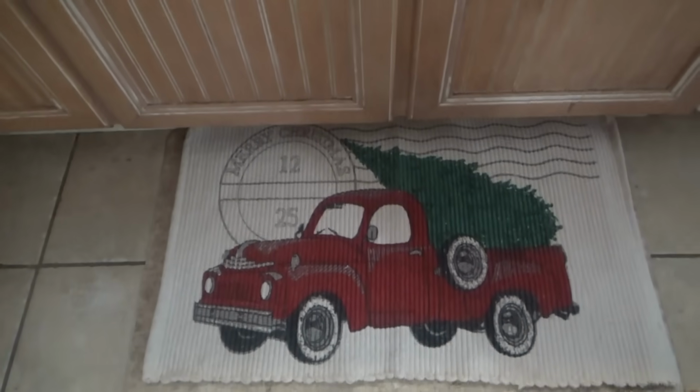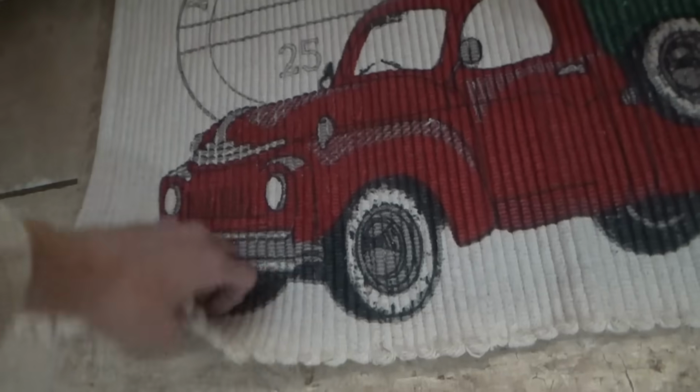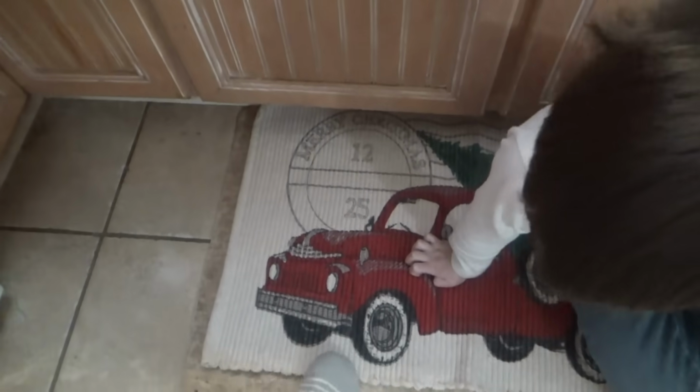I got this rug from the dollar store. It looks just like an old stamp, but I put it on top of this really soft, squishy mat that I have over here. I'm going to need to put something up under it, though. I could just put the rug, but it'll still be slippery even if I just put that. But I like this soft thing to stand on when I'm over here doing dishes.